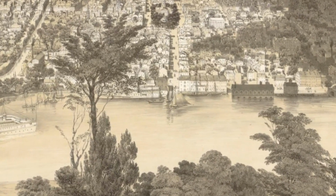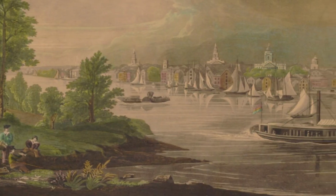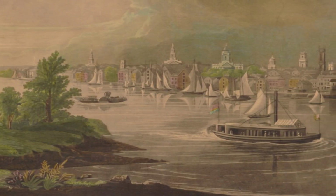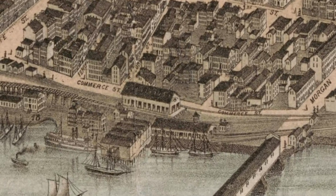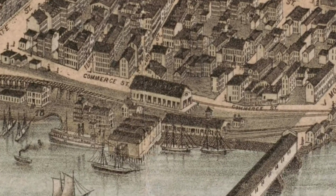So let's get started. Quote, 60 years ago, the land now taken up by the boulevard was occupied by the best stores and residences of the city. 30 years ago, the residences had become tenements, and the stores were of the sort found in the tenement districts, or they had been turned into warehouses.